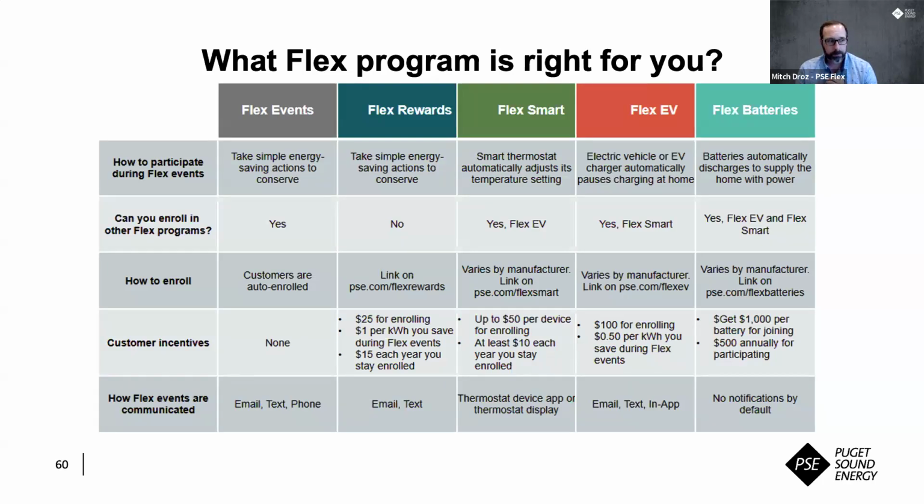Once again, with these programs, think about Flex Smart, Flex EV, and Flex Batteries. Those can all play well together. Flex Rewards will be by itself, but it's a way to get incentivized. And Flex Events is the way for you to try out Flex and be able to participate and help out the community there.